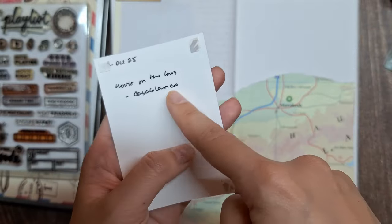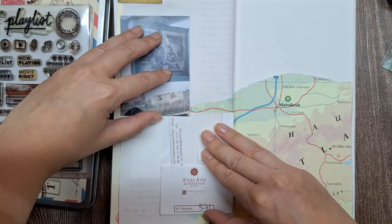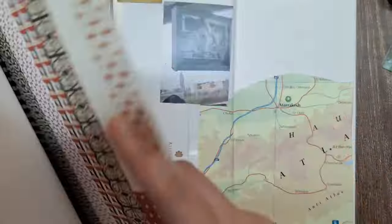And I'm also adding this photo of the film Casablanca that we watched on the bus to give us a preview of the iconic city we would visit on day 8. We were going to visit a location that is memorable from the film.